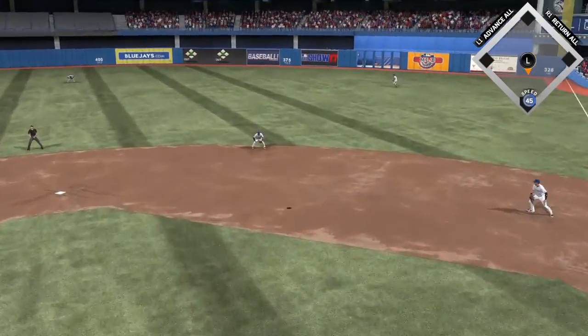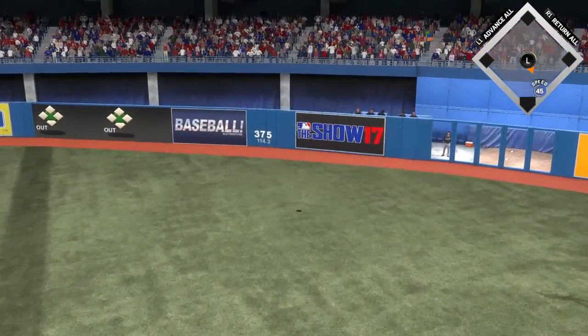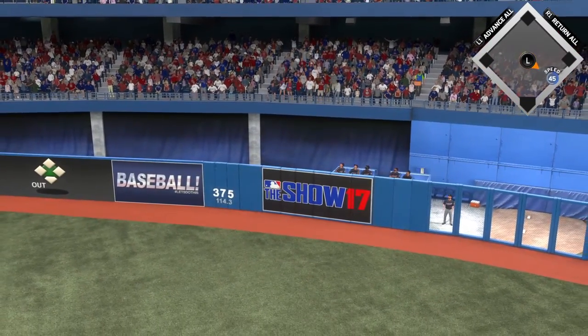In the air to right center and carrying well. Way back there now and gone. Home run.